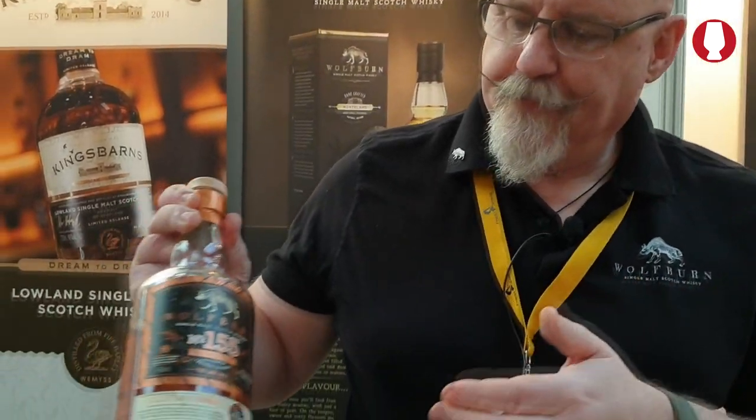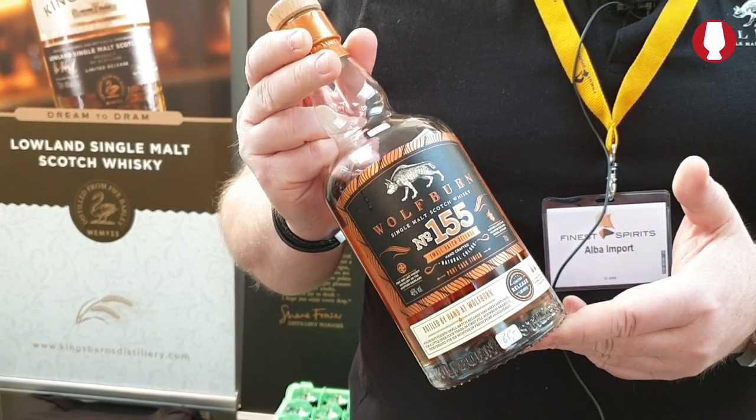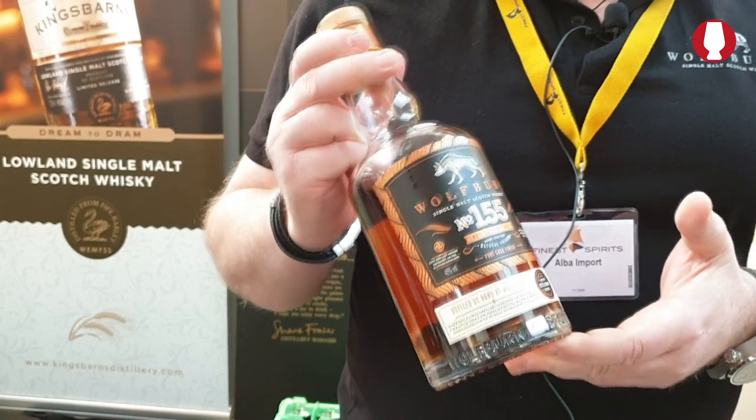I don't know if I let you know in October when I saw you last in Vienna, but we had been working on our first ever finished whiskey. So this is a 5-year-old bourbon aged whiskey, and we've also matured it for 6 months as a port finish as well. And it's absolutely stunning.